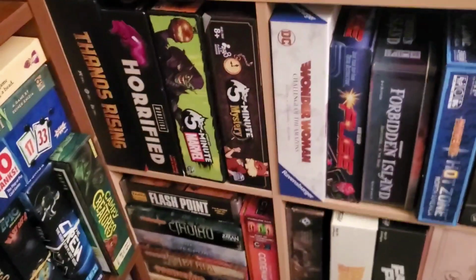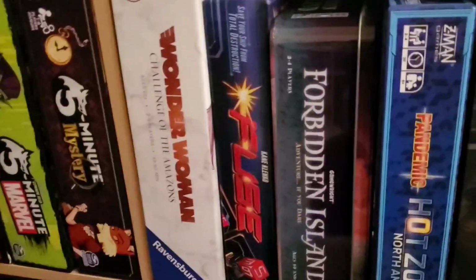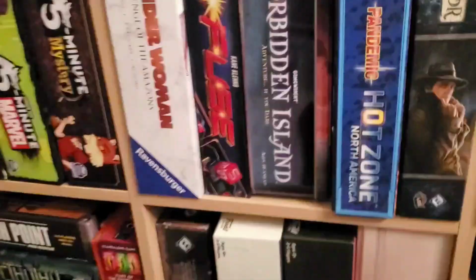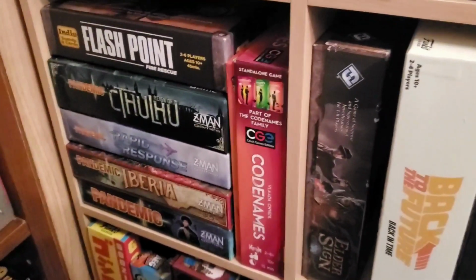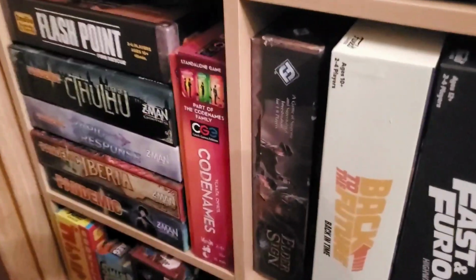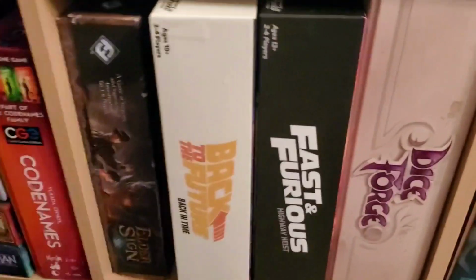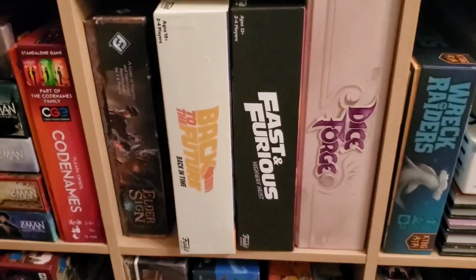We got a bunch of cooperative games on these shelves, though. Got your Thanos Rising, Horrified, great games. The 5-Minute series, Wonder Woman, Forbidden Island, and Pandemic. Forbidden Island guy by Matt Leacock, the Pandemic guy. Speaking of Pandemic, we got a bunch of the Pandemics right here, and I've got 2 more Pandemics actually on the way. I really enjoy Pandemic, so got the Flashpoint, Codenames, which some people in my group really like that. Elder Signs, got Back to the Future, Back in Time, Fast and Furious, Dice Forge.